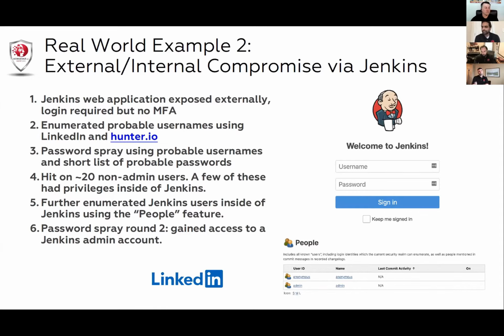Now, the email address itself wasn't important. What we were getting from hunter.io was the format of the email. So from the format, we were able to tell, hey, a typical username at this company starts with the first initial and a last name. So we combined that with all the employee names we got off of LinkedIn, and we generated a list of about 250 probable usernames.